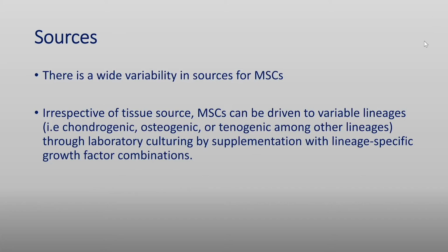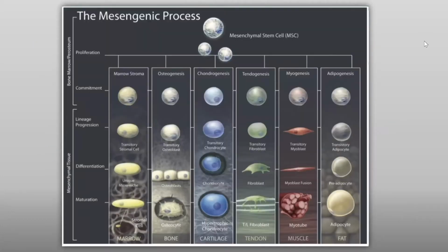And as we've learned, there's a wide variability in sources for MSCs, but irrespective of tissue source, MSCs can be driven to variable lineages, for example, chondrogenic, osteogenic, or tenogenic, among other lineages, through laboratory culturing by supplementation with lineage-specific growth factor combinations. And this is all in practice in various fields, not only in orthopedics.